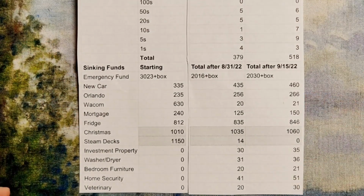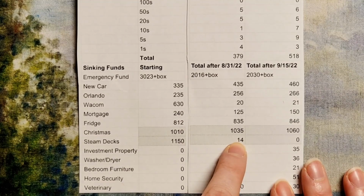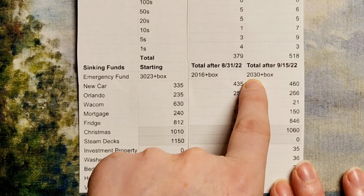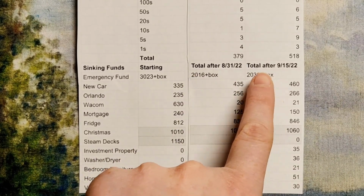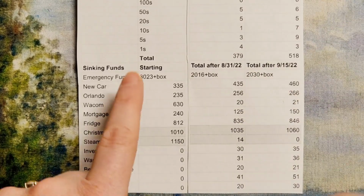And then at the bottom we have our totals of note on here. I moved this $14 that was from the Steam Deck fund that was remaining after our purchases to the emergency fund, so we have $2,030 in the bank. We didn't have to use any, yay. And then the 100 envelope savings challenge box is what that box means.